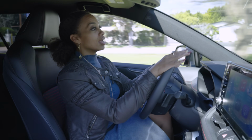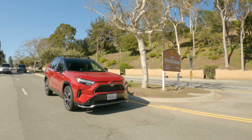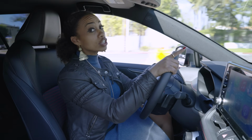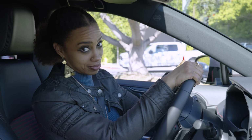Just remember, if you floor it or the battery runs out of juice, most PHEVs will take matters into their own hands and kickstart the gas engine on their own, even if you've selected EV mode. But that's not the only reason a plug-in might fire up its engine.